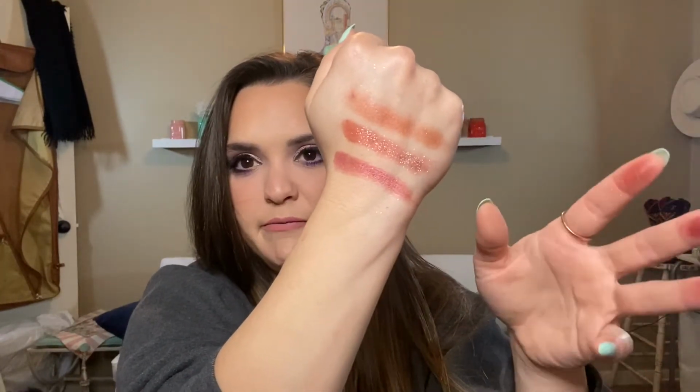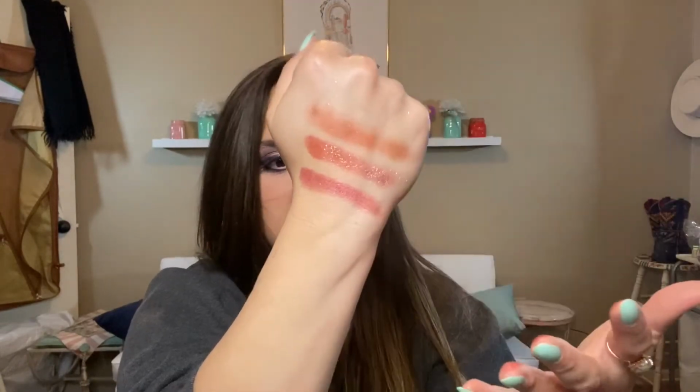So this one's kind of just your general normal metallic. This one is almost a pressed glitter, but not quite. And then this one is a metallic with a slight bit of glitter in it. So it's kind of like a combo of the texture of these two.